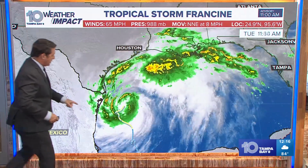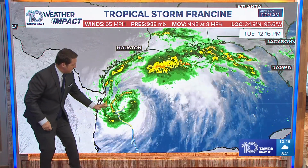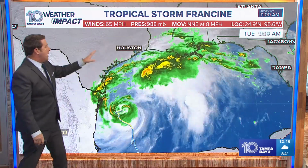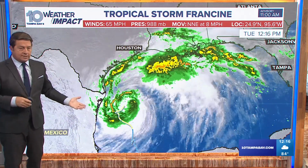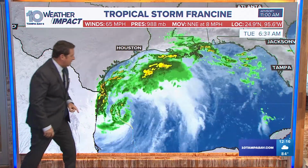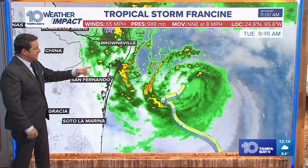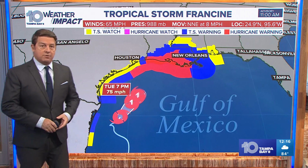This is the one we're watching, of course, and remember yesterday it was kind of drifting closer and closer to the coast. It's now turning to the north-northeast, movement north-northeast at 8 miles per hour, winds at 65. It was like that yesterday afternoon and all night last night. However, it is forecast, and it looks even better right now if you look at the satellite, to start to increase in intensity throughout the day today. It does look like it's getting better organized, and I would expect close to 80 miles per hour by late this afternoon or this evening.